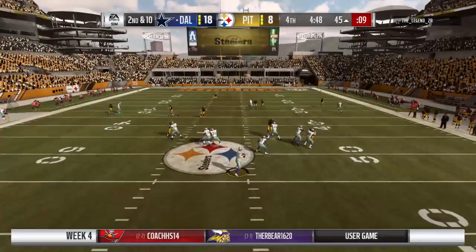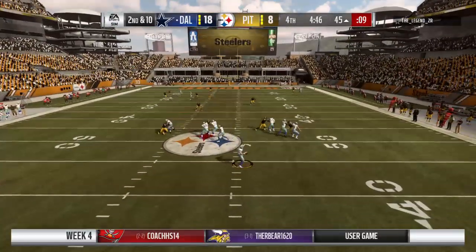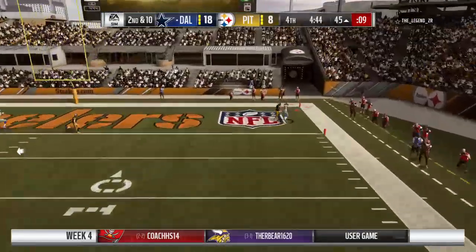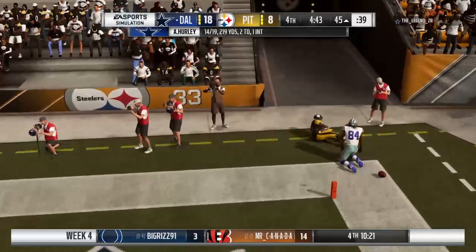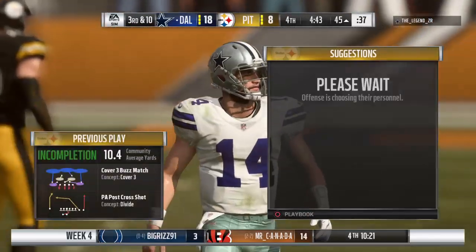Off the play fake, he'll look to throw. He's going to go for a big play downfield. And they went for a big play through the air on second down. Couldn't connect. Now it's third.